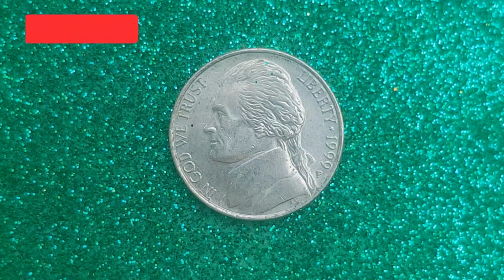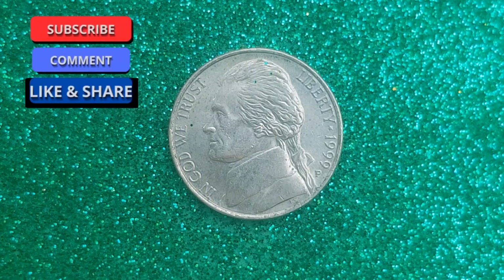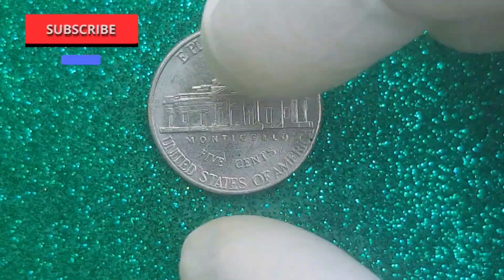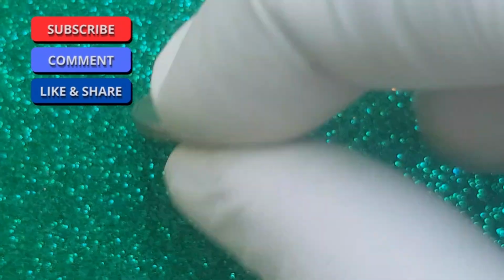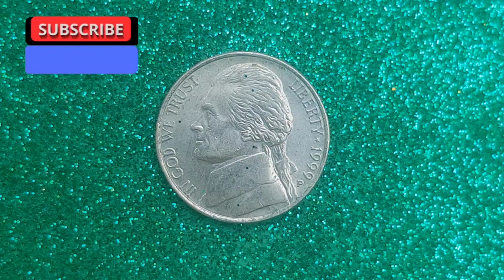Proof coins aren't made like ordinary ones. These are premium-grade coins, struck with extra pressure, multiple times, using polished dies. The result? A coin with a mirror-like background and a design that pops like a 3D sculpture. But here's the secret, not all proof coins are perfect. Some come out with haze, minor scuffs, or weak strikes. But a tiny, tiny number, and we're talking a microscopic percentage, are flawless, and I mean flawless.